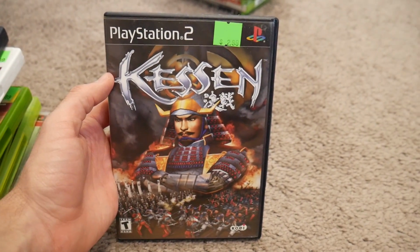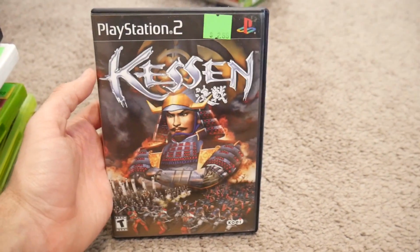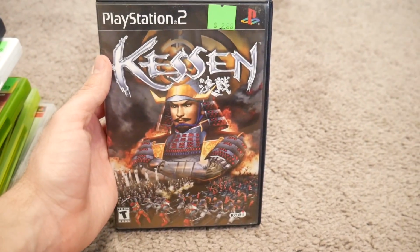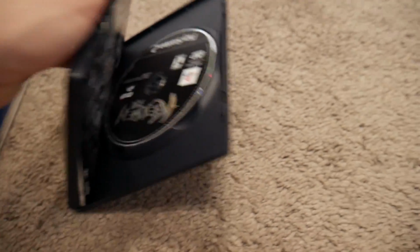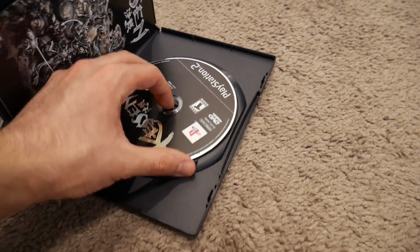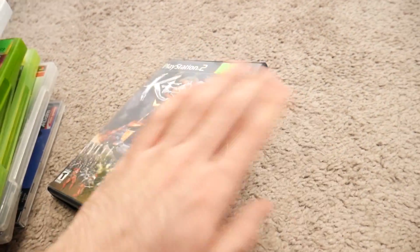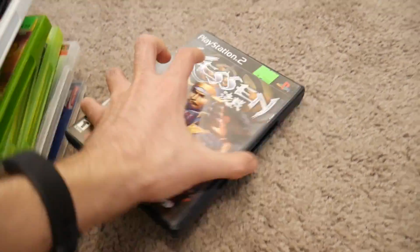They were really flexing the PS2's capabilities and technology. And just to double check, they did not lie. That is on a DVD. It would have been really funny if that was on a CD-ROM, but alas, it is not.